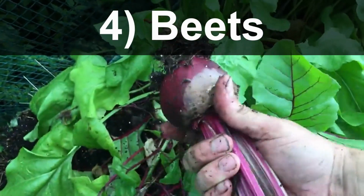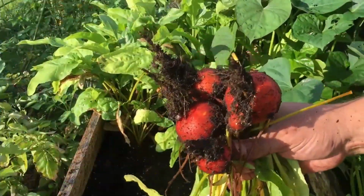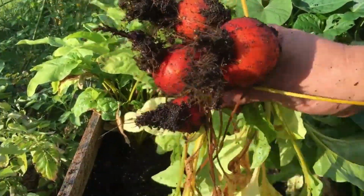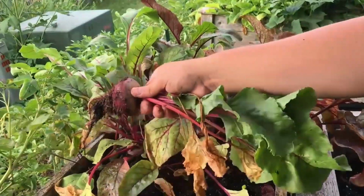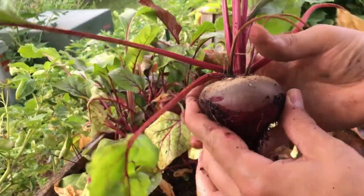Next up, we've got beets, and that's another cold tolerant vegetable that you can plant a few weeks before the last frost. Now, the beetroot itself can take up to 2 months before it develops fully, before it really, we'll call it, bulbs up.